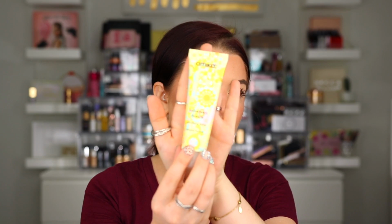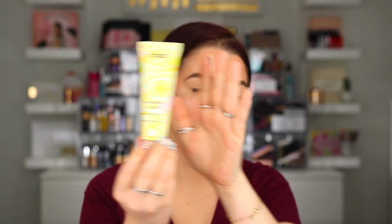So it says time to frizz in submission, lock in softness and smoothness. So humidity can't undo what you've done. Extremely lightweight, non-sticky. This is a smoothing balm, leaves hair soft, shiny, and frizz-free. So I think that this is just going to help with giving you smoother hair, kind of get rid of those little frizzies. I know I need that for sure.